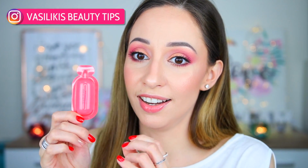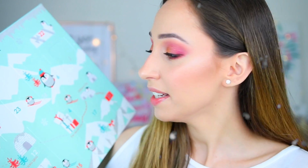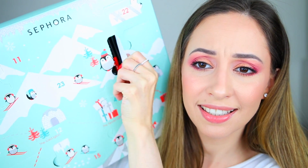Oh my god, this advent calendar. I think this is not a lot of product to use all over my body. 9.5 milliliters? I don't know. I think it's very small. Door number 6, where are you? Let's continue with this cute penguin here and door number 6.